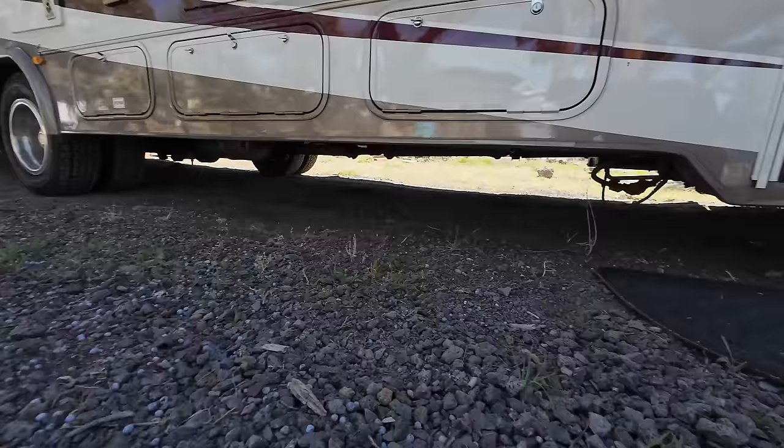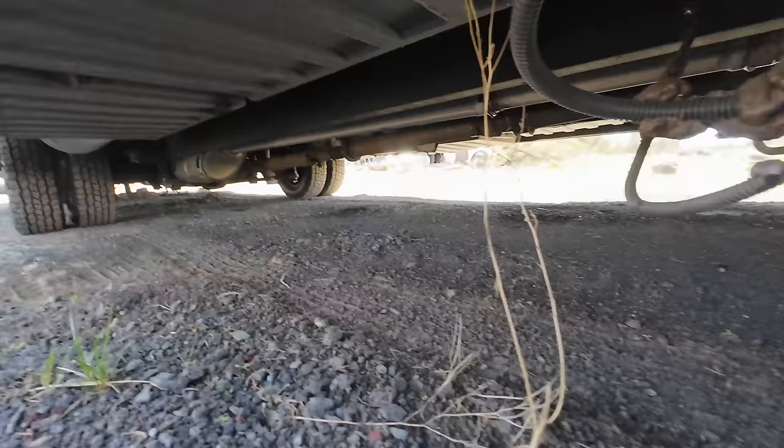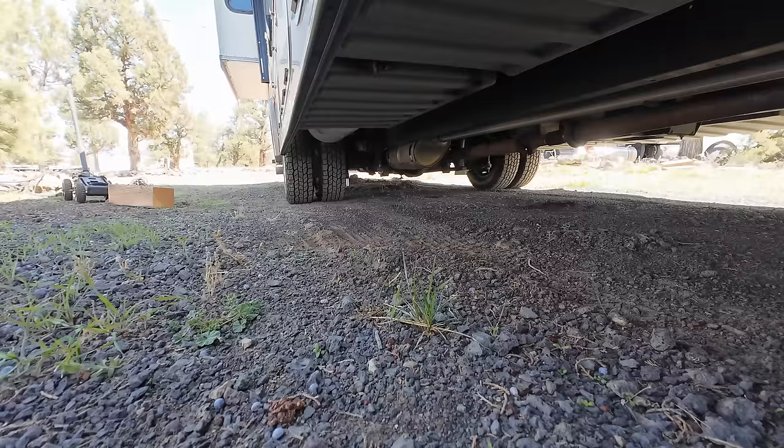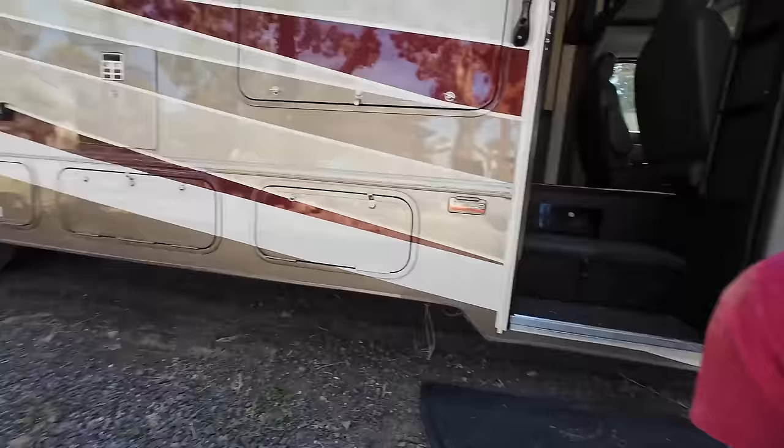Jacks, all four are coming down, except for that one back there that stopped coming down. I think it waits till these ones hit, and then it should stop, and then it should switch to those ones. Two of them are coming. The passenger side is going. It's going to take pressure, should switch to driver's side, which it's doing. Now all four are on the ground, and it should level this thing out and stop.